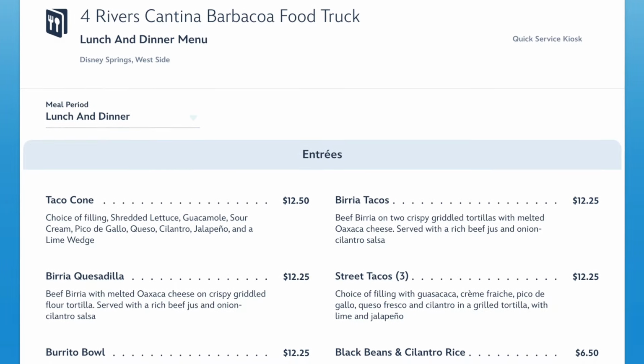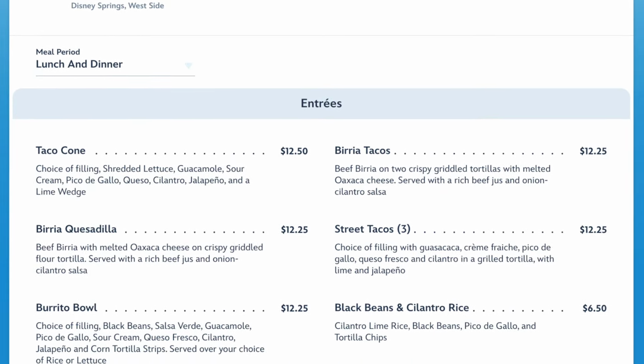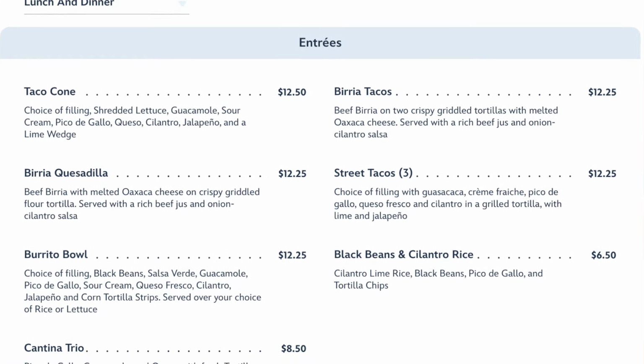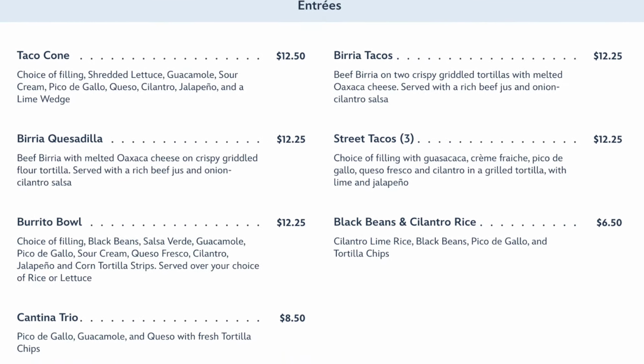So this is part of that family. This is the food truck version of Four Rivers Smokehouse, and they've got some really unique things. They have taken kind of a Mexican food spin here. You've got a taco cone, birria tacos, a birria quesadilla, street tacos, and a burrito bowl, and you can even do black beans and cilantro lime rice. All of it is pretty reasonably priced. All of the main dishes are around $12, $13. So that's pretty good. But it's a Mexican spin-off of barbecue.